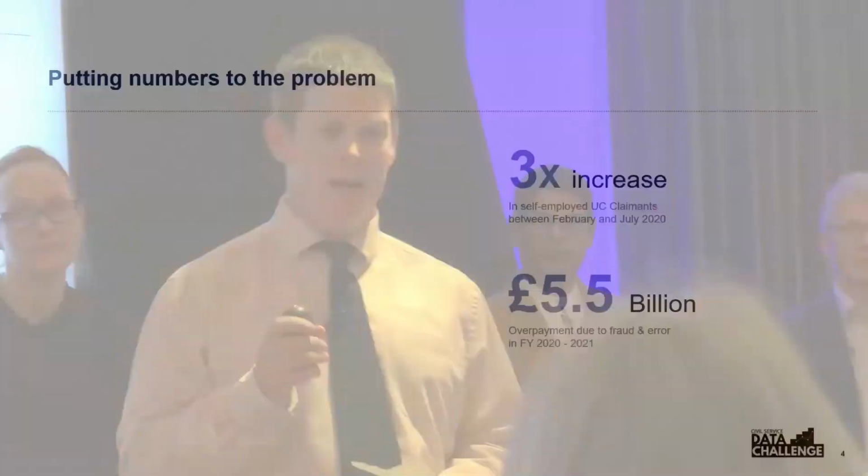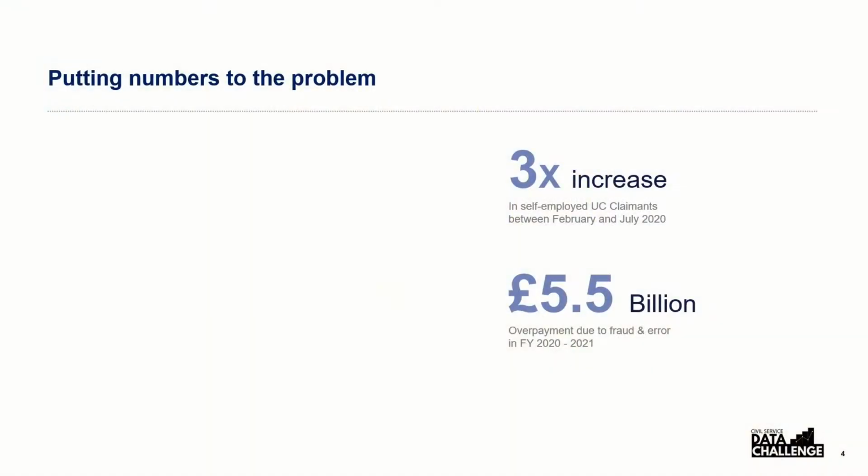Universal credit, or UC, is a means-tested benefit that can be claimed by those out of work and those in work. During the pandemic, the volume of UC claims increased dramatically. As a result, the DWP introduced changes to process claims quicker by removing certain checks, such as face-to-face identity verification interviews. Consequently, fraud and error increased greatly from £1.7 billion in 2020.